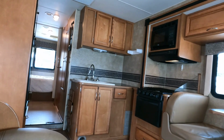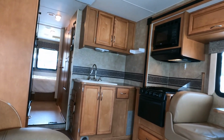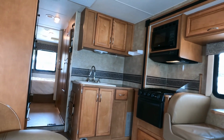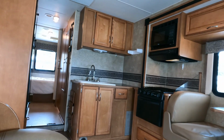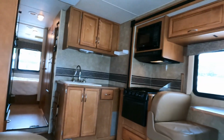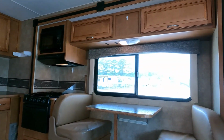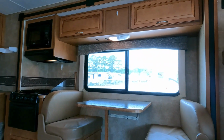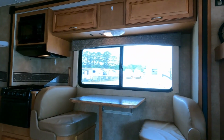If you want to go by market value, which is what it's actually worth compared to other same year and make, in this case other 2016 Spirit 31Hs, go to RV Trader, search it, and you'll see all the other 31Hs for sale in the country. There's over 200,000 RVs, new and used, listed on RV Trader. And they're all current, up to date.